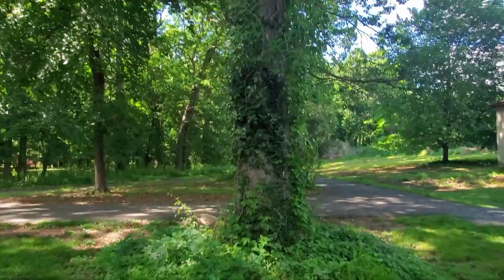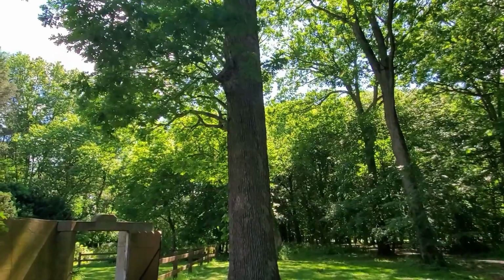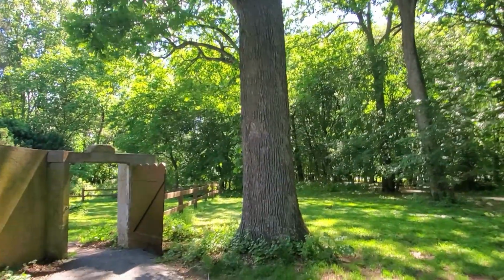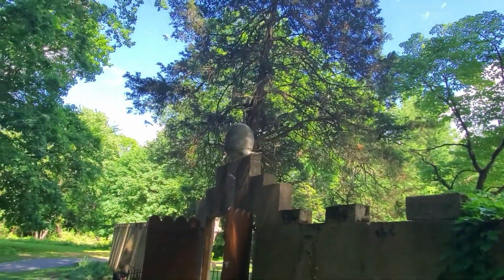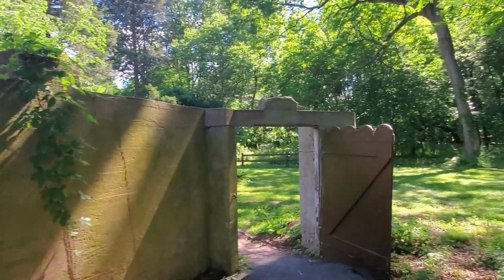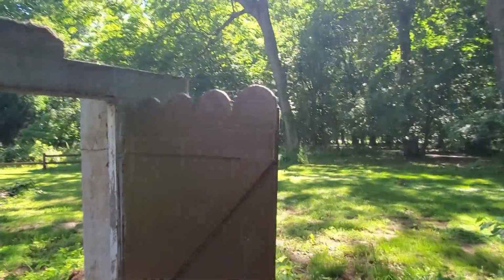I mean, a lot of these trees, the bigger ones anyway, you gotta imagine they were here probably around that time. They were probably a lot smaller, but I'm sure Humpty has watched them all grow. I mean, some trees don't get real thick as they get older. Most do, but some, I believe, don't.